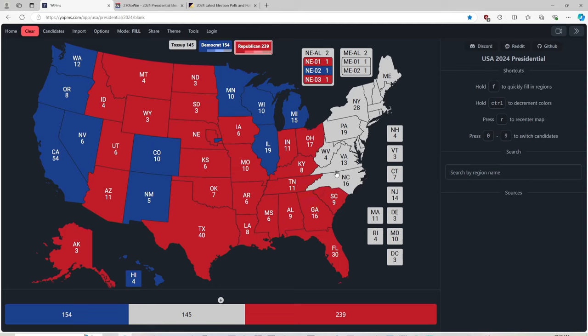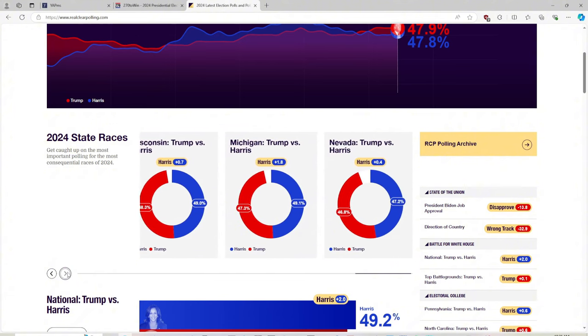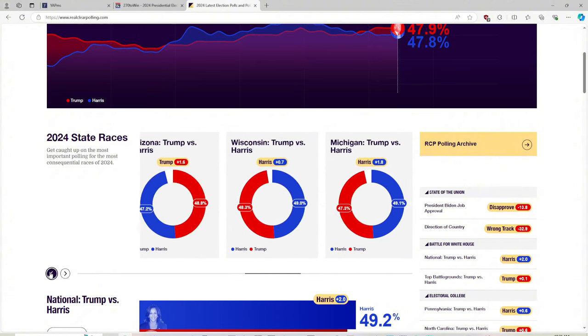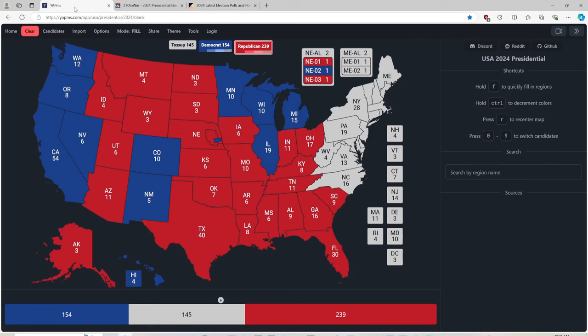Now, North Carolina, according to RealClearPolling.com, 16 electoral votes, Trump has a 0.6% lead in North Carolina. So we are going to make that red for Donald J. Trump in North Carolina. Virginia, with 13 electoral votes, is blue for Kamala Harris. West Virginia, with 4 electoral votes, is red for Donald J. Trump.